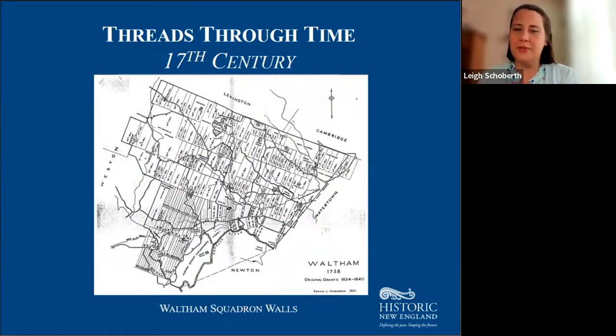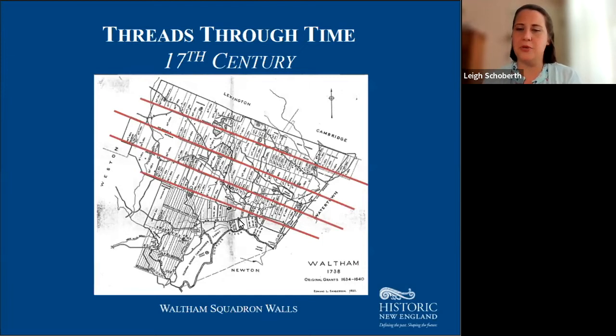And so these lots were laid out into 4 groups of 30 lots, which are called squadrons. Each group of lots was mostly a strip about, sorry, a half mile wide and 5 miles long. So most lots were rectangular. And so you'll see here with these lines, these are the 4 squadron lines, and then the lines coming off of them are dividing into those lots.